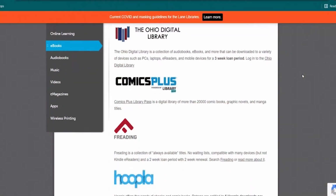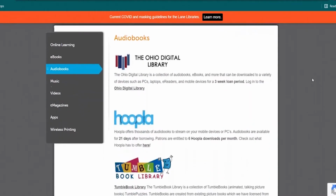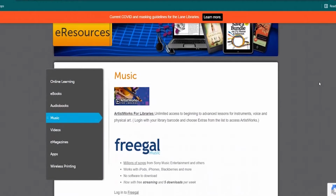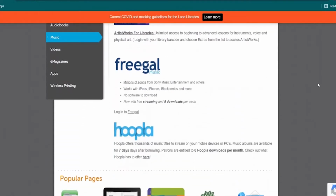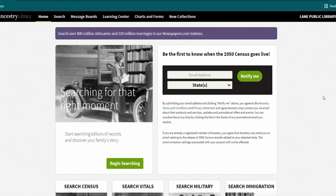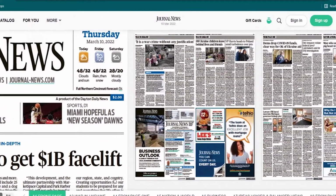I think the best kept secret is our electronic resources. We have subscriptions to databases where you can get ebooks, audiobooks on your phone, your tablet, your computer. We have movies, we have music, Hoopla, Canopy, Libby. We have a subscription to Ancestry.com, Consumer Reports. You can read a newspaper through our website now. There are just a lot.